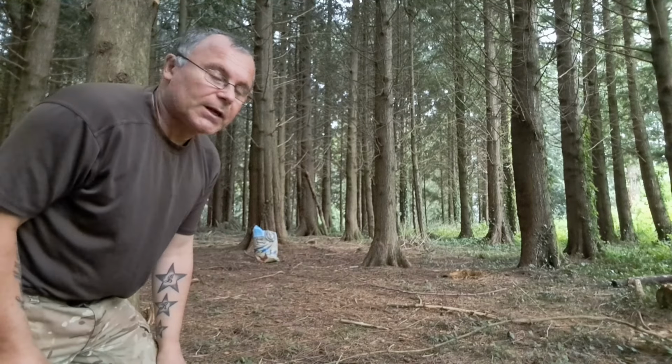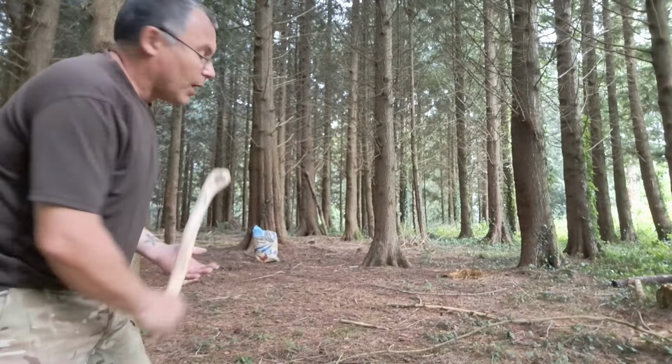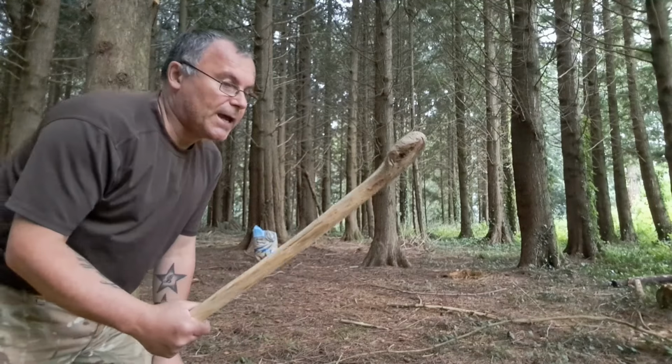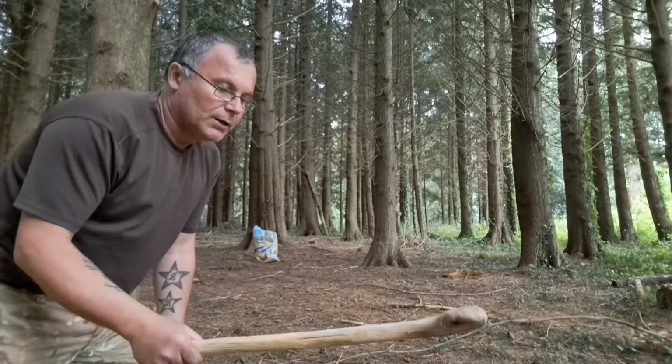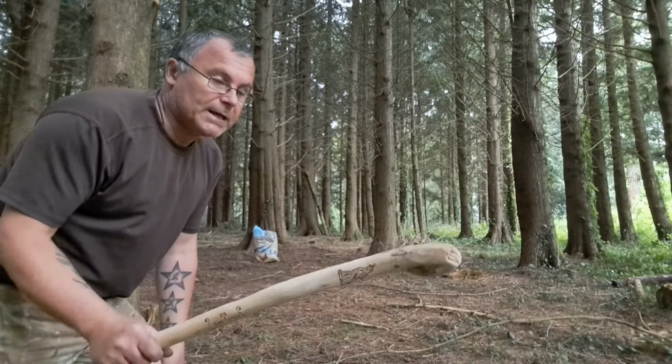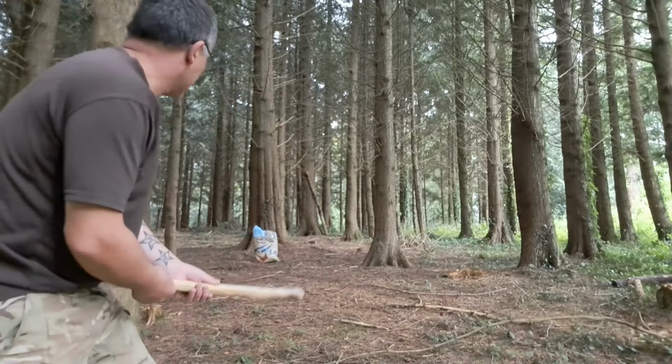Hey, I haven't done this in a little while. I'm about 10 to 15 meters away. So if this was to hit, in a survival situation, a rabbit, it would take it out. There's enough weight with this to really clonk it.